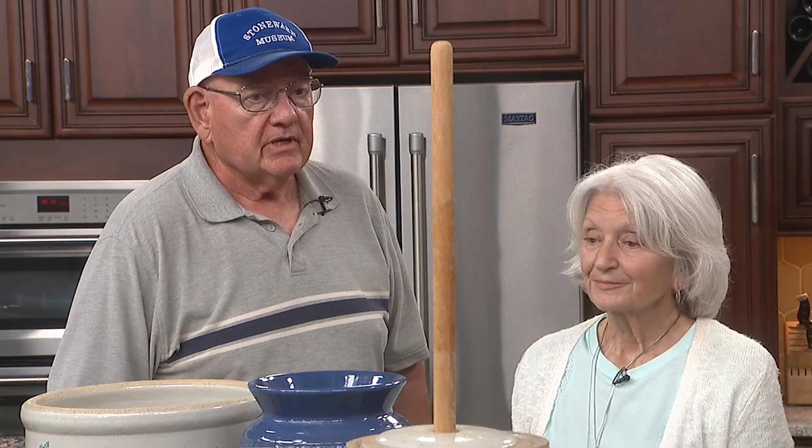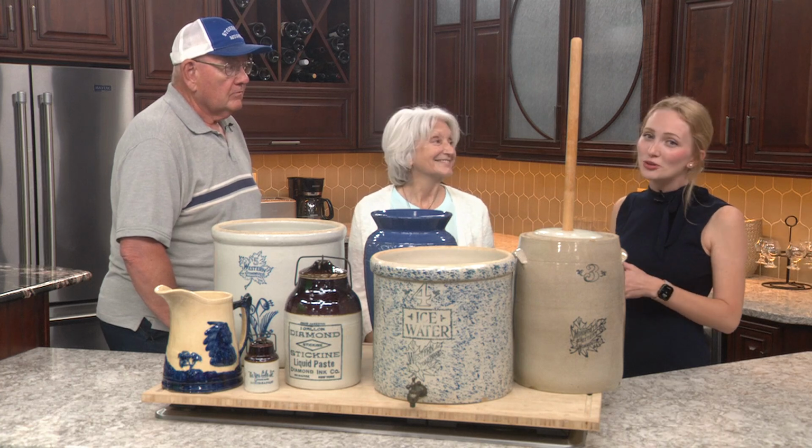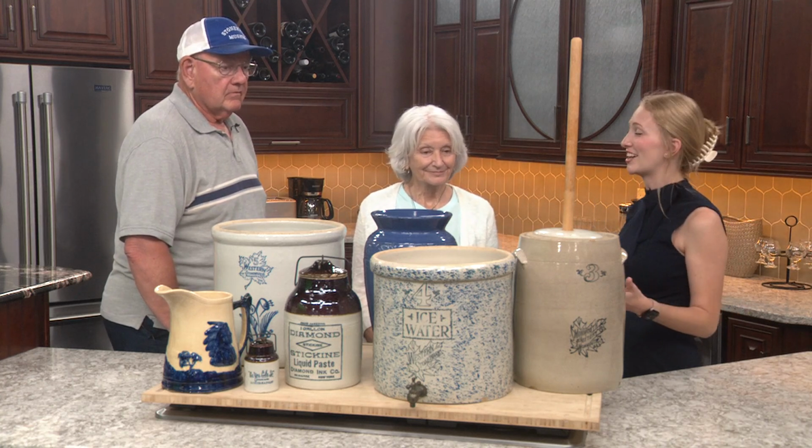Because of the pottery being in Monmouth, there's a lot of stuff still in storage from former employees, grandparents, aunts, uncles. Oh, yeah. A lot of things still in storage in closets and basements. Attics. Well, people can bring them out to the festival next weekend, or you can always go to the Stoneware Museum of Monmouth and see their collection for yourself.